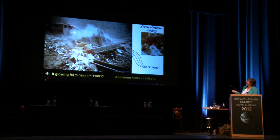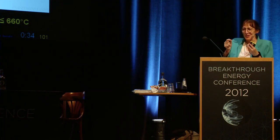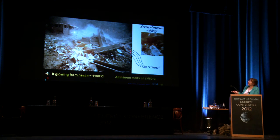This corner up here. And you get these, I call them Cheetos. And in case people don't know what Cheetos are, you know, the orange thing on the ground, and you're not going to confuse that with a piece of steel, but there's these little things that look like Cheetos that are glowing.